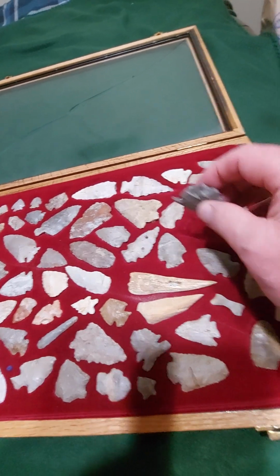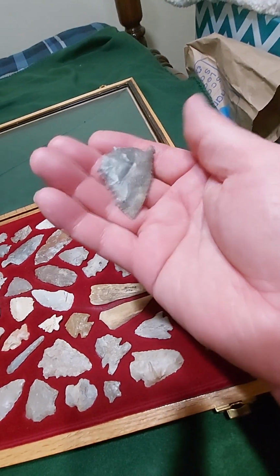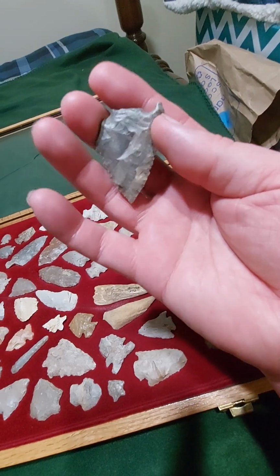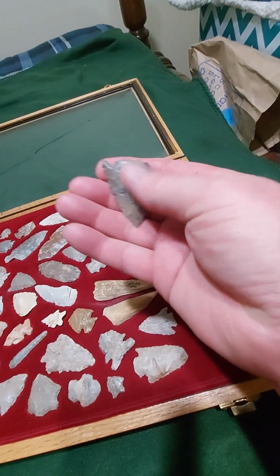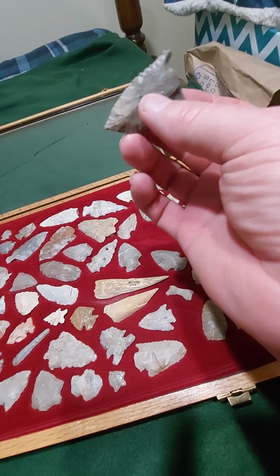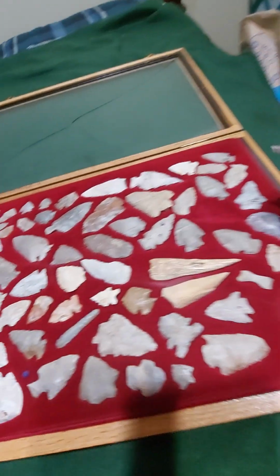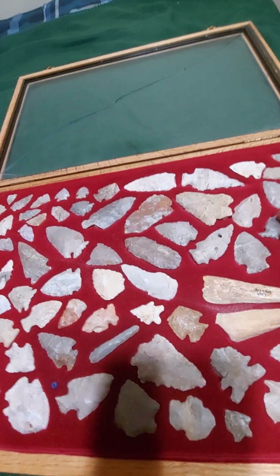Here's a piece for those people in New York State, and some of the places east of us. This is Onondaga chert. This is heavily serrated. I think it might have been a Kirk serrated, perhaps, but we do find quite a bit of Onondaga chert in southeast Michigan.